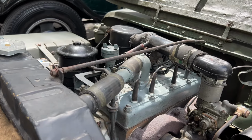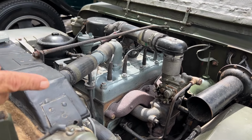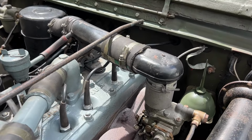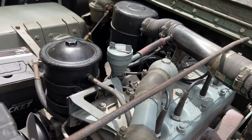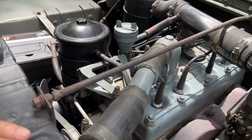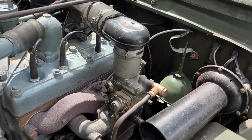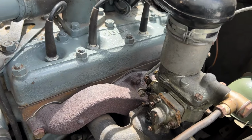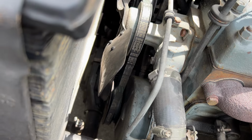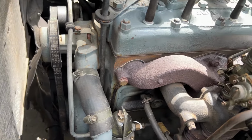It's not the original engine. The original engine, which was matching serial numbers with the chassis, the block split and you couldn't get it repaired here. So I found this engine that came from a '57 Willys. The main difference being, instead of a timing chain, it used 2 timing gears. It looks just the same as the 44 model.